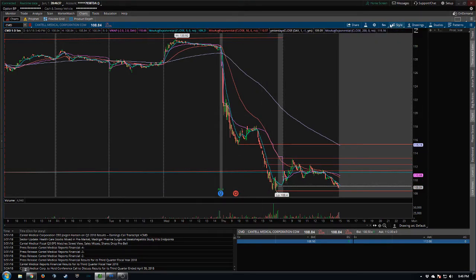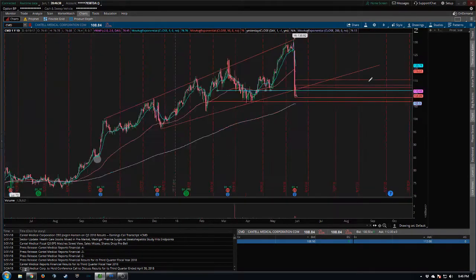If it does happen to fail the 108.40, though, we're going to be looking at the next trend line down for support, which is right here in the 106.80s area. If it does come down past here and break down that 108.40, the next catch closer to the 200 EMA is going to be around that 106.80s. I don't see it going back down that far.